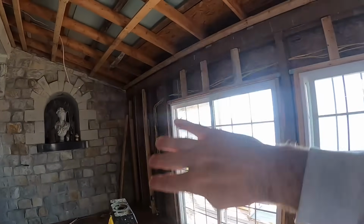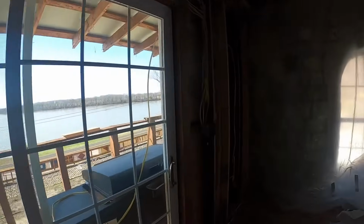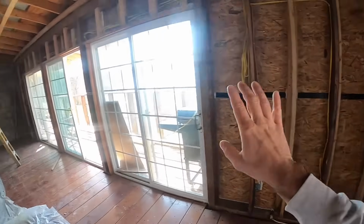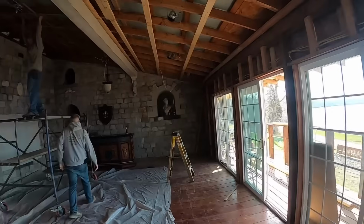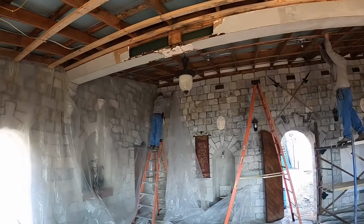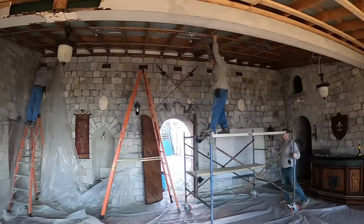And then they're going to spray this wall, same foam, closed cell foam, same thickness. Make sure we're good and insulated there. We've got our wiring in, we've got all the studding in for the drywall that's going to come in here later. This is the hardest part of the process, in my opinion, is the prep work.